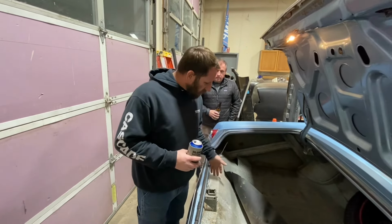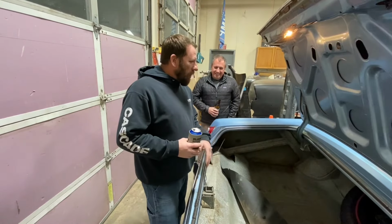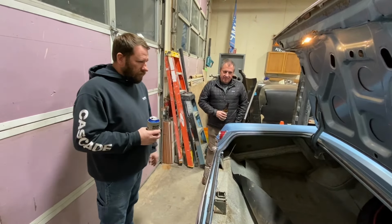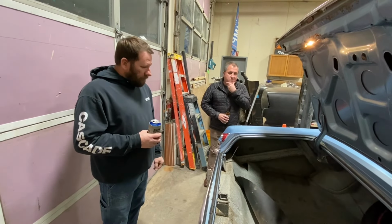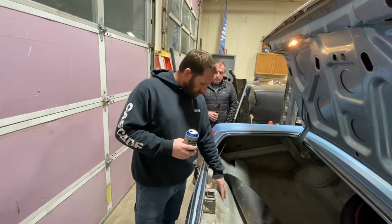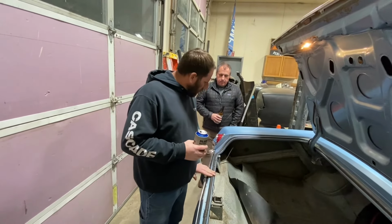They took the 3 pieces and welded them together. So we ended up just buying the 3-piece kit, and then I'll do my work on it. So the trunk will be restored. So new trunk pan. Posi, right? So new trunk pan, new trunk seal.